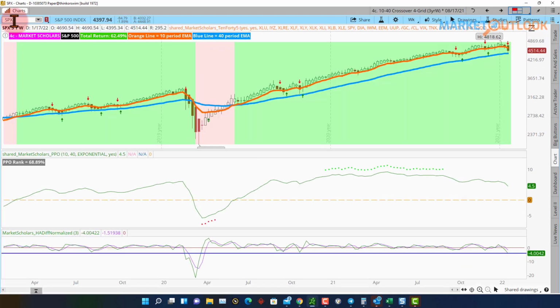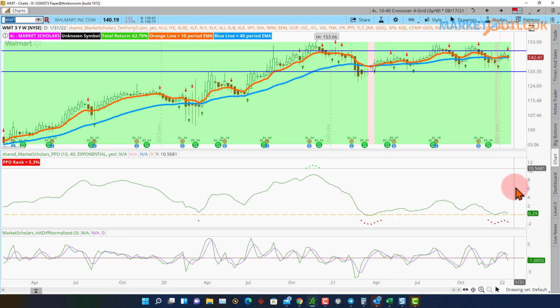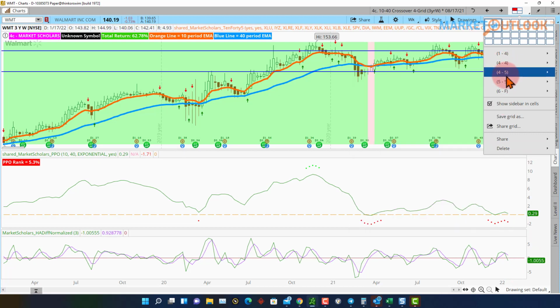If you take a look at its long-term crossover chart, it's been pretty sideways. Obviously, you've got a potential death cross, but mainly just because we're so sideways. The PPO is sitting right on top of each other there. We don't really have that significant of a bearish candle.